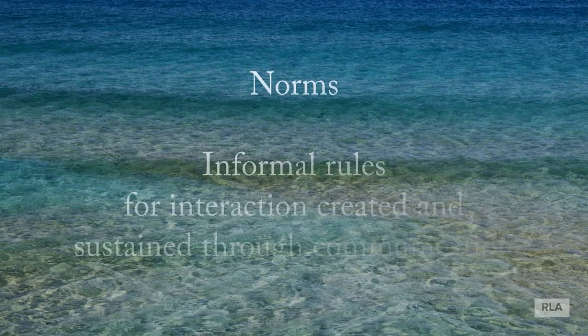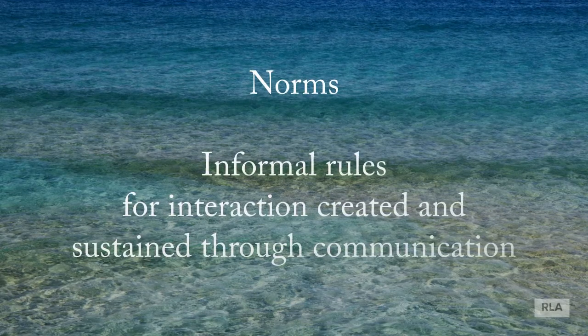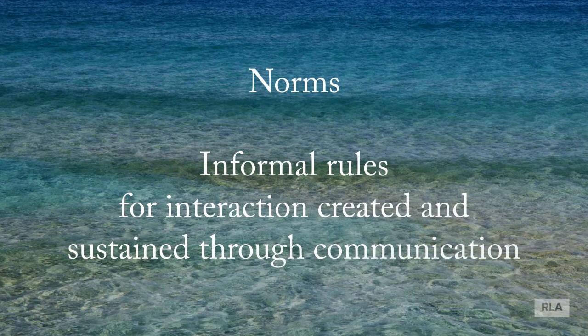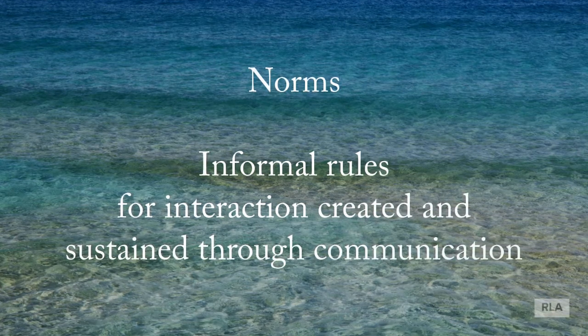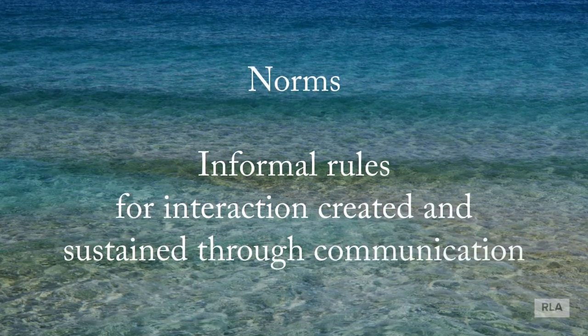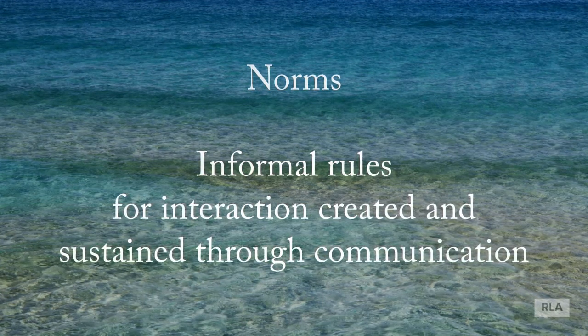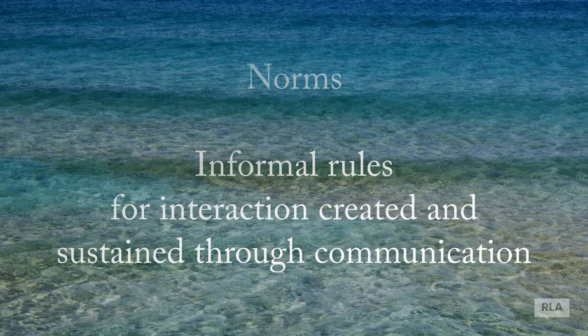The development of group culture starts right away, from the first time that group members communicate. They begin to establish norms, which are informal rules for how to interact that are created and sustained through their communication with one another. Basically, norms guide the members' behavior in their group.